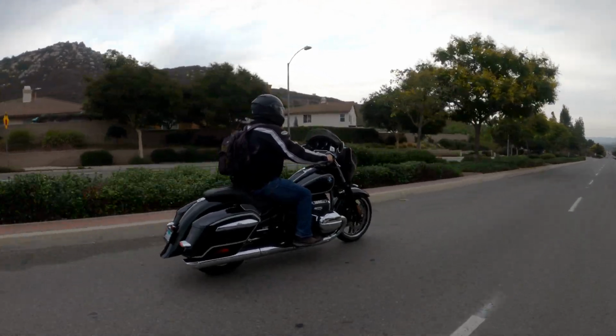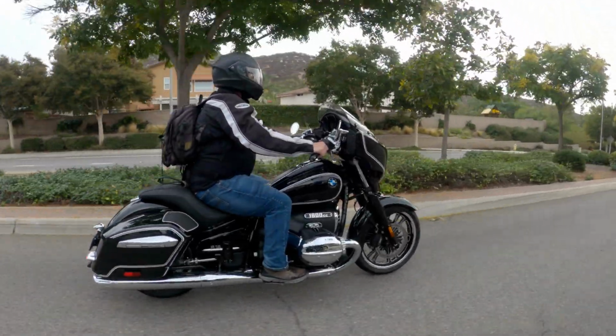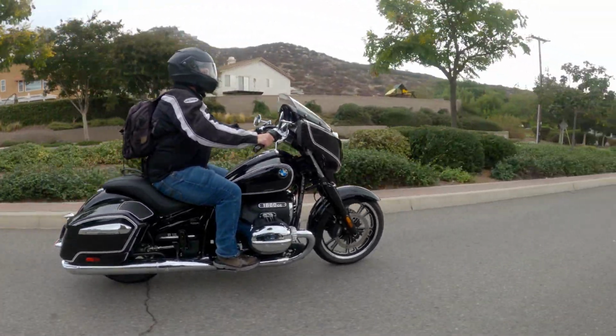So as I return this bike here to San Diego BMW Motorcycles on Kearney Villa Road, a huge thanks to them, by the way. Fun bike to ride, definitely for distance. Certainly gonna make a dent in the bagger world as far as I'm concerned. A heavy bike up front. When you lift it off the stand, definitely something you wanna be aware of.